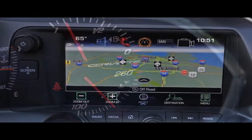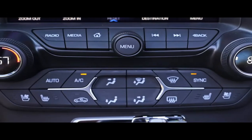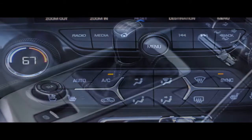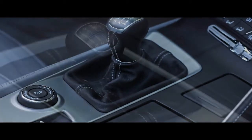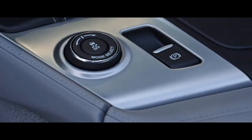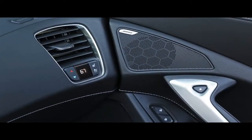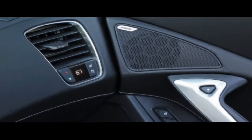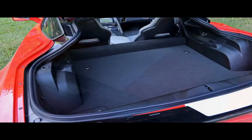The $1,795 performance data recorder produces high-quality dash cam footage of your pole lap at Watkins Glen, or keeps tabs on parking valets, and also includes navigation. Racing stripes, $995, carbon flash badging, $100, black wheels, $495, and the Heritage package, which adds fender and interior hash marks and floor mats for $795, adds strictly visual horsepower, so choose your options wisely.